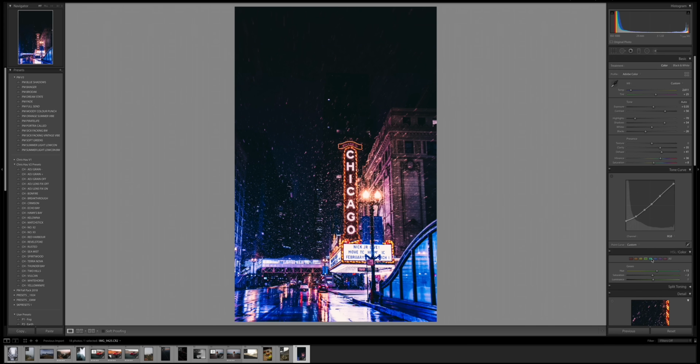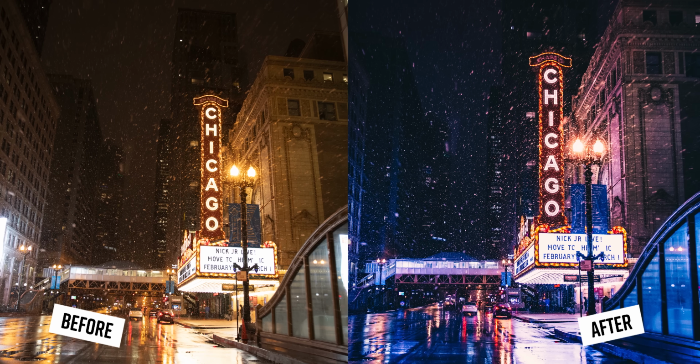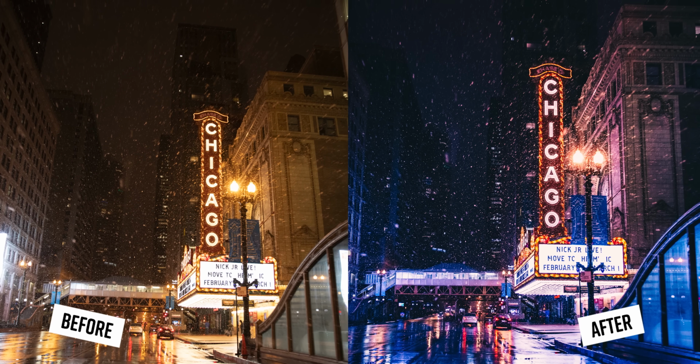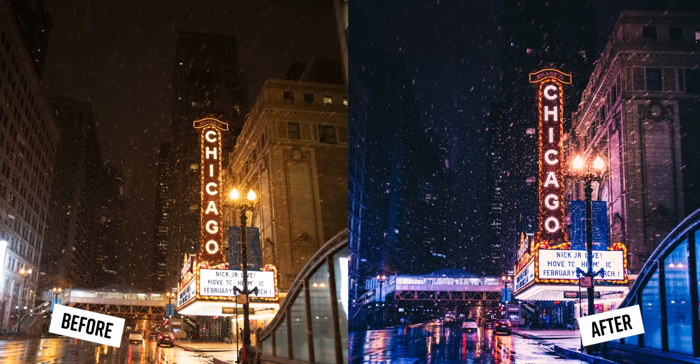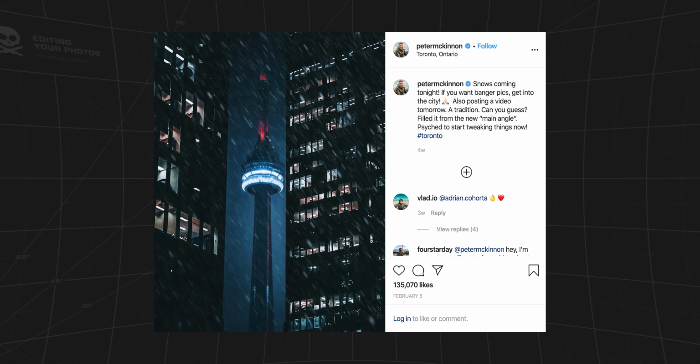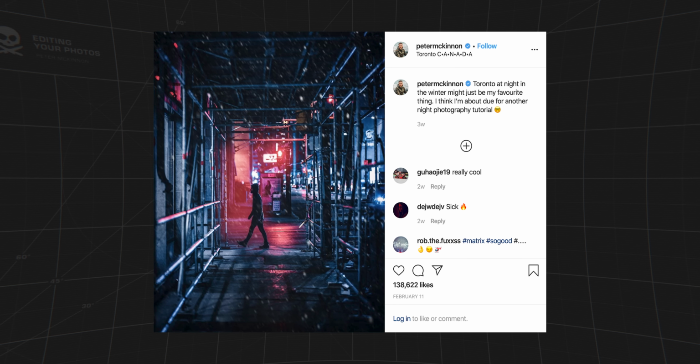So looking at my edit, this is what it looks like. Bam, you can see I've done exactly that. I've even moved the tint more towards purple to bring out that real night vibe. And if you've seen some photos of mine over the past couple months from winter, those types of vibes are the same thing I tried to instill in this photo.